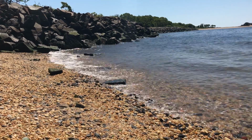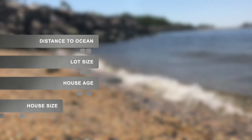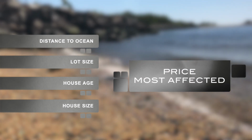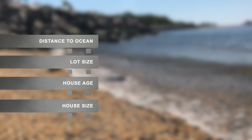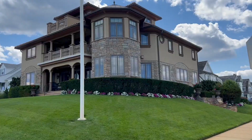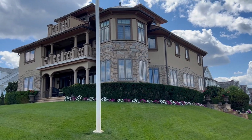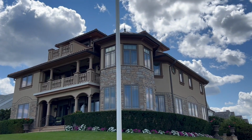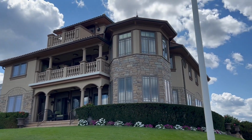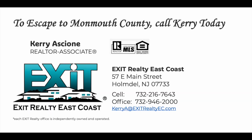The features that I share with you, distance to the ocean, lot size, house age, and house size, are the features that are most going to affect the price of the property. I give you just enough to form a basic idea of how much your money can buy in Sea Girt in the near future. There is so much more analysis that should be done before making an offer on a Sea Girt property, so please reach out to me if you are seriously looking to buy, or on the other hand, if you're looking to sell.